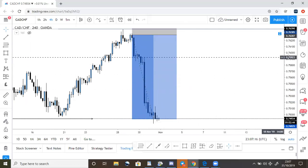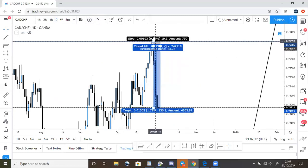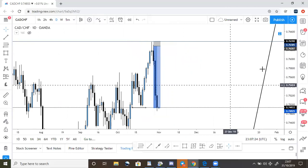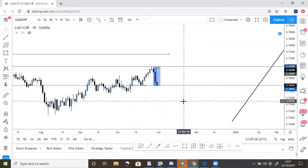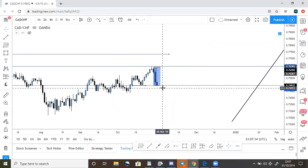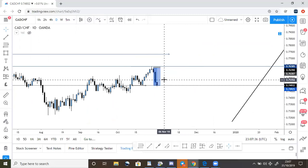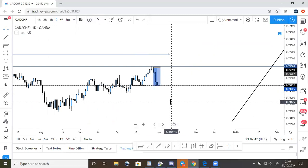With that being said, if we go to the daily, we can see a very nice bearish reversal pattern here with the evening star formation. And of course, we've seen a bearish run to the downside, liquidity being grabbed. We may now see a potential reverse up towards some market structure, maybe round about here, before we see another dip downwards. But of course, the CAD hasn't been performing too well.